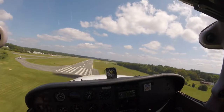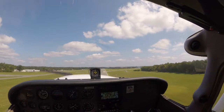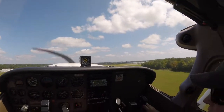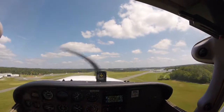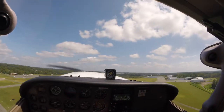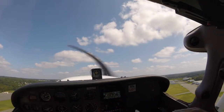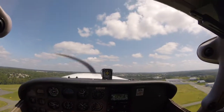Let's go ahead and go around. Full power. Burlington traffic, the Beach jet will be number 2 after this landing. Skyhawk landing at the Burlington runway 6. Alright, one notch of flaps comes out immediately. Let's hold that nose so that we can gain airspeed so we can climb first. Got a positive rate, so the next comes out. We don't want to climb too steep or we get into that power on stall situation, right?